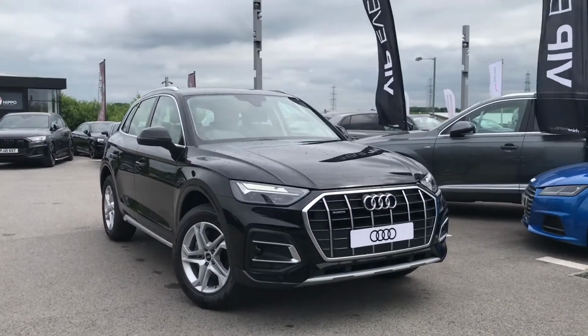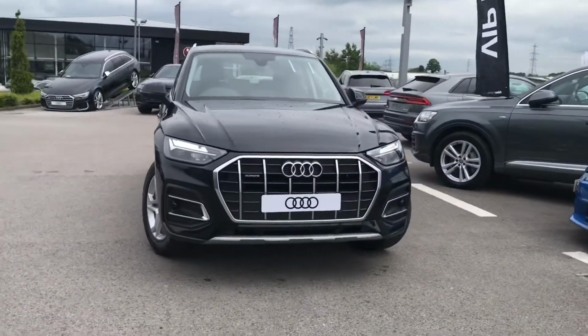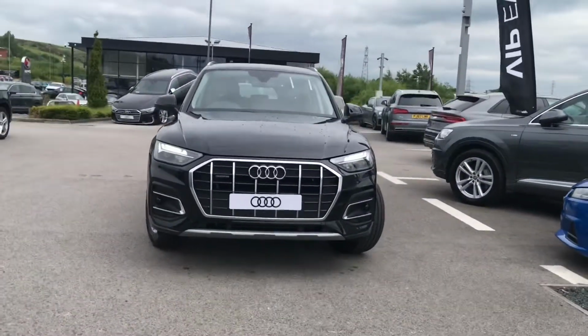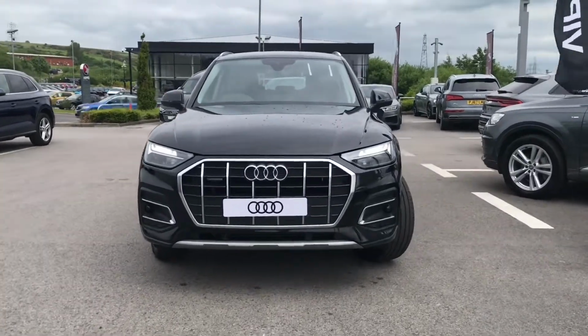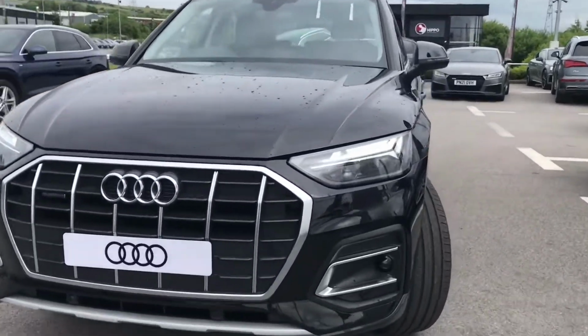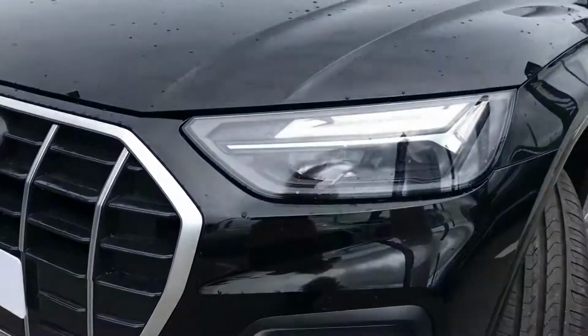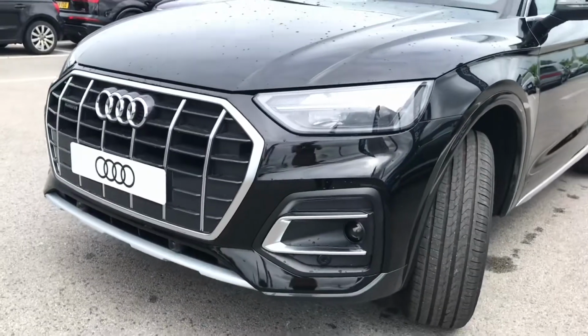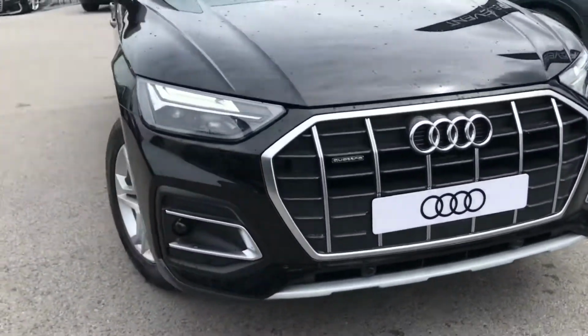My name is Chloe and today I'm going to give you a tour around this beautiful brand new Q5 Sport. What we have in stock is a 2-litre diesel engine, finished in the stunning Mythos Black colour. At the front of the vehicle we have the LED headlights with the LED tail lights, making sure you have the visibility that you need on every journey, with a beautiful aluminium grille.